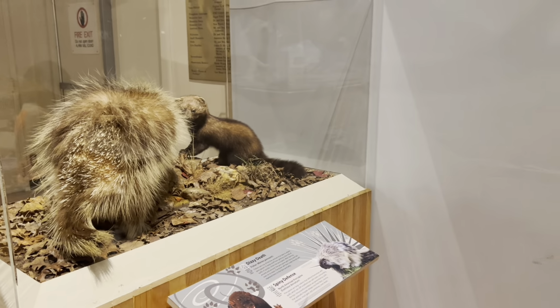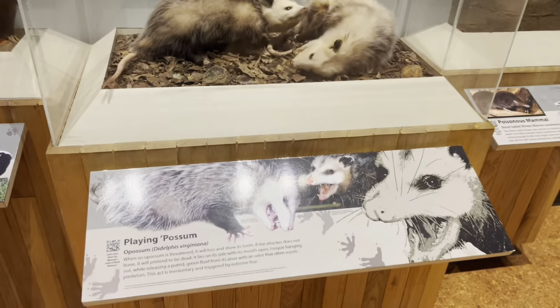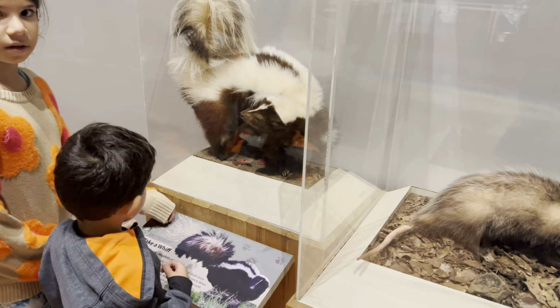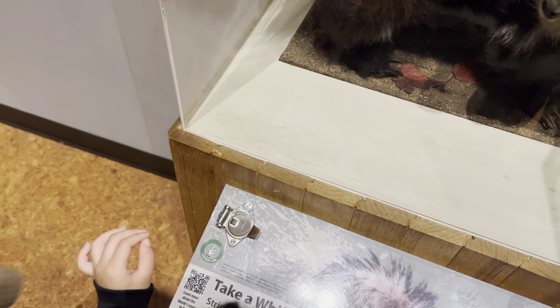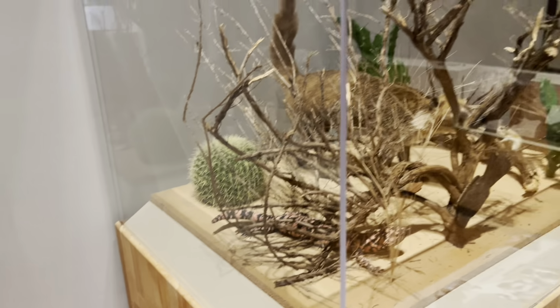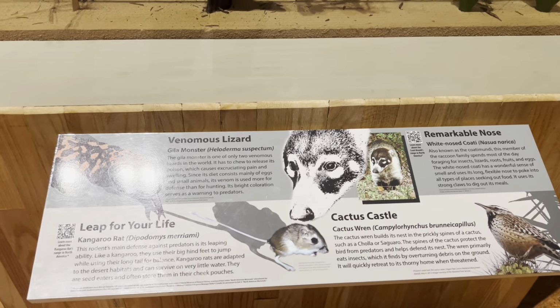And this is, that's a skunk. They squirt you. Oh no, playing possum. Yeah? Oh, they're playing possum. Possums get scared. They do something called playing dead. I know what that is.